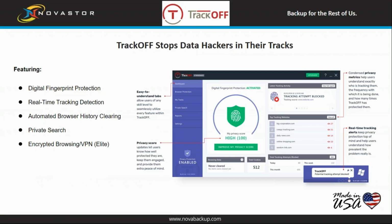So we believe that educating internet users about the dangers lurking on the web and then giving them the tools to fight back is the best way to make an impact and capitalize on growing consumer concerns around online privacy. So TrackOFF offers a myriad of features and tools designed to protect individual users from all three major forms of online tracking that are used to mitigate online privacy through tracking, recording, and selling everything and anything a consumer does online. So basically, we want to stop data brokers and hackers in their tracks.